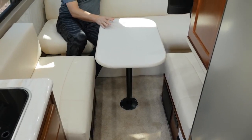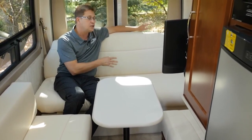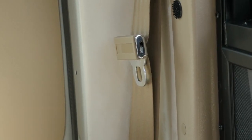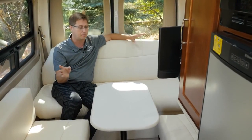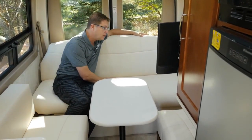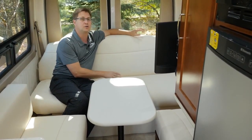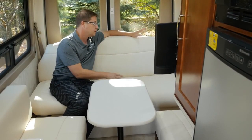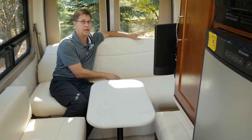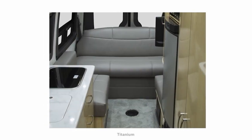With the table set up, we have a second dining area here in the back lounge. Now, each power sofa comes equipped with 2 3-point seat belts for those days you need to take a couple of extra passengers. And we cover our power sofa in luxurious ultra leather. This is available in 3 different color schemes. So here we're showcasing cream. It's also available in pewter and titanium.